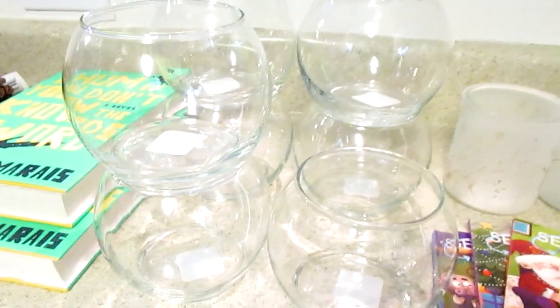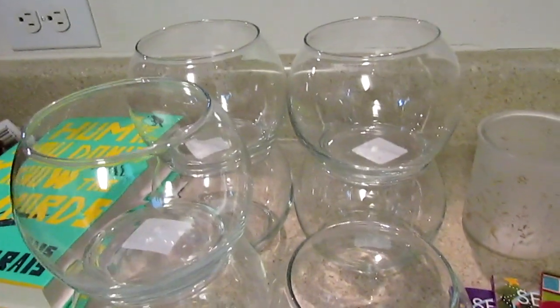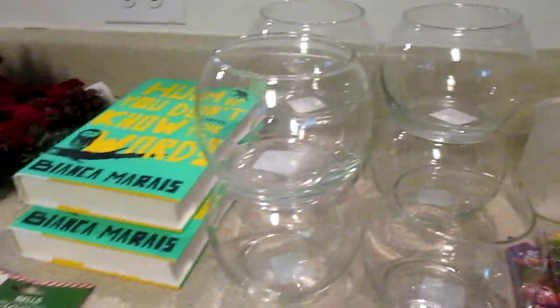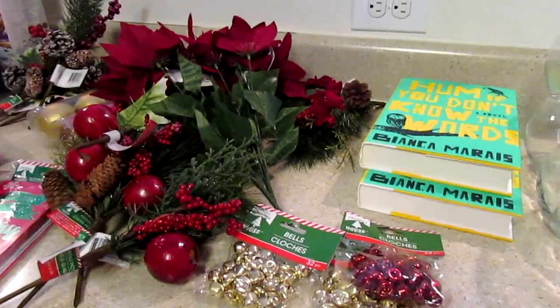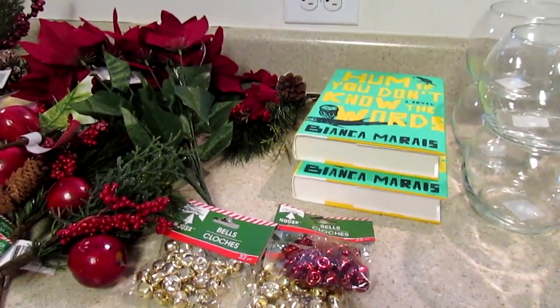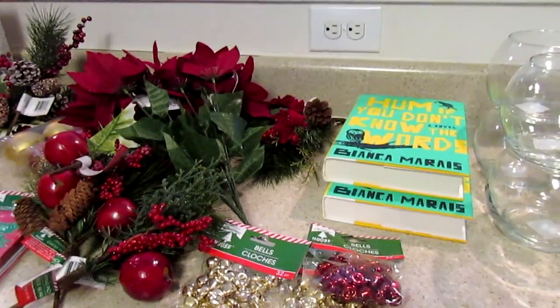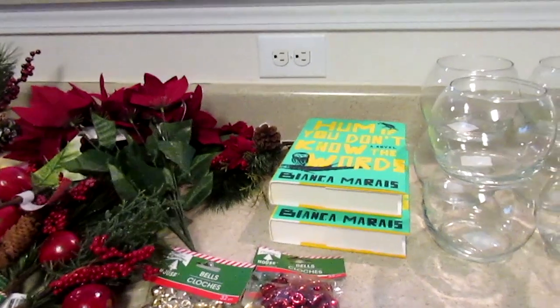And then I picked up 7 of these little goldfish bowls, and I have a little idea of what I'm going to do with those. So that's what I have thus far. And yeah, I could have done a whole lot more if I had more to work with, but that's what my limit is going to be.